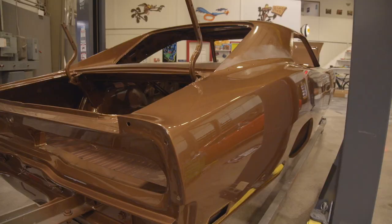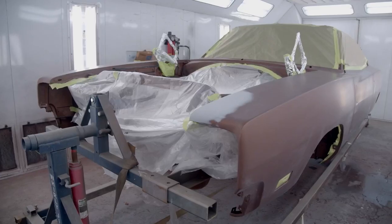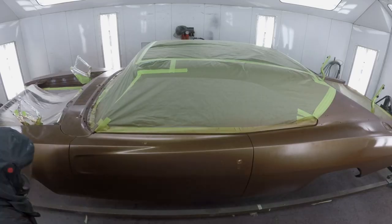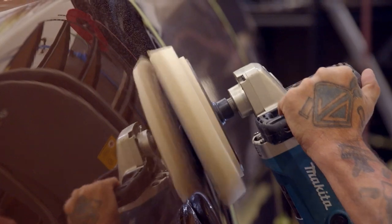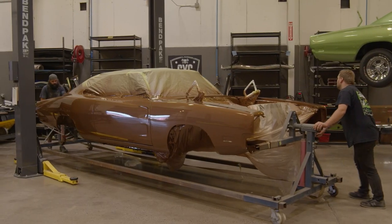T7's nice. It's a gorgeous, gorgeous brown metallic. Because it's a metallic, we have to paint the car all as one. That way it guarantees everything matches nice. Once Will was finished with the paint work, they did the wet sanding, the buffing, got it all prettied up, did the undercoating on the bottom side, and it was ready to move into the assembly shop.